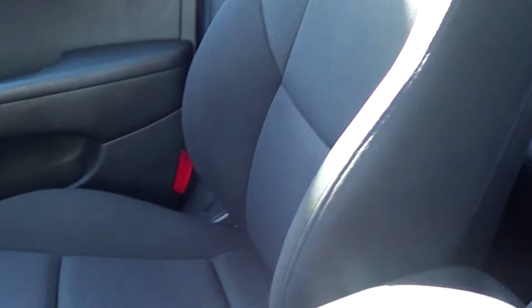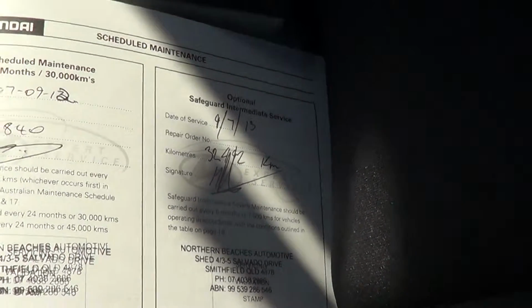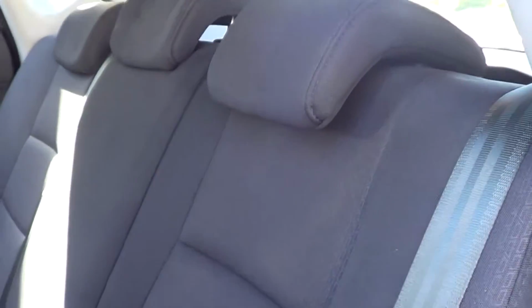Just on the interior here, so everything's nice and clean. There's no holes or stains or tears in the seats. Just coming down the books, of course, well maintained throughout. In the back seat, of course, heaps of room, again, very nice and clean.